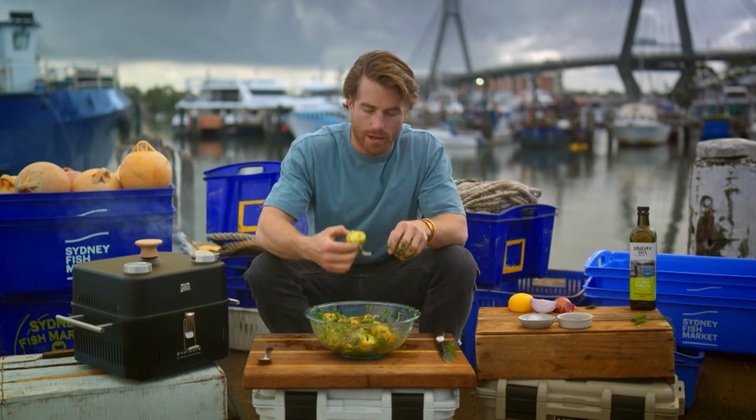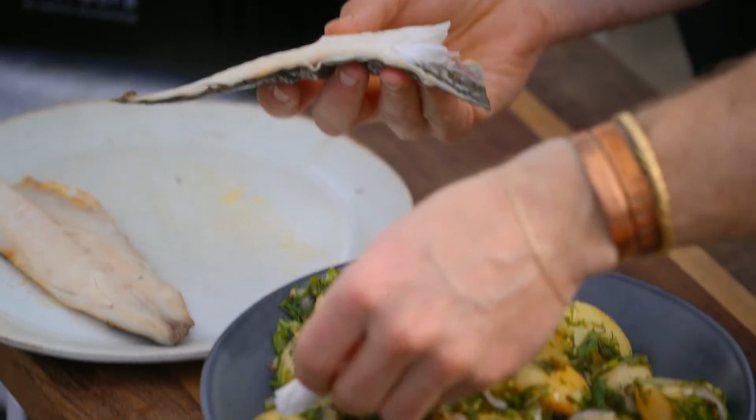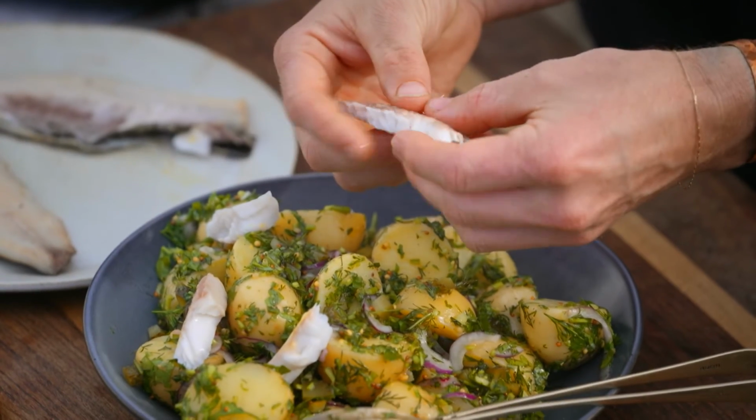I'm going to just try a little bite of the potato. That's so good. Super moist, super delicate. Look at that big piece. Wow. Another great day at Sydney Fish Market, cooking with the best seafood in the world right here in the best city in the world.